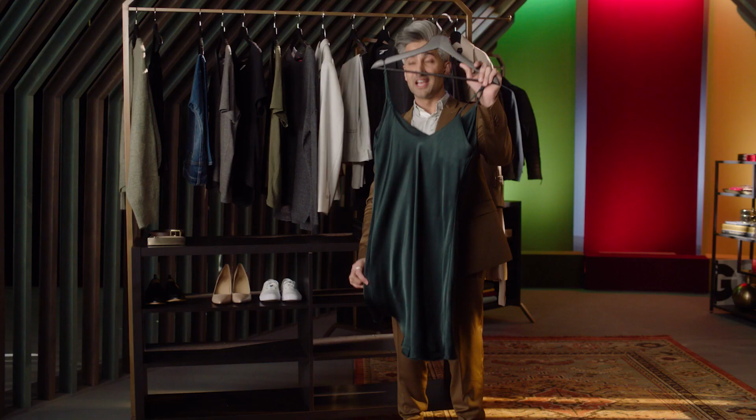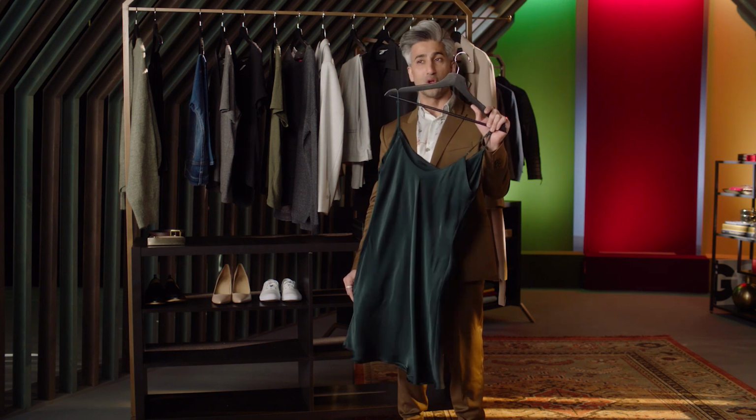Skirty straps are classic. The shape is classic. It's an A-line dress. It's a satin that's never going to go out of style. The color is relatively neutral and it's a fit that can be reworked and reworked and reworked. It's a very simple dress.